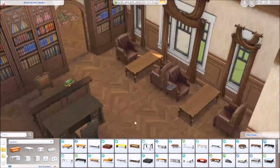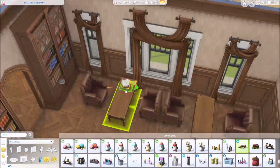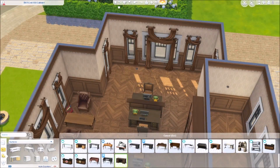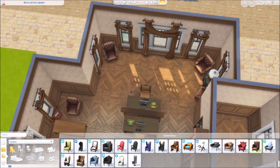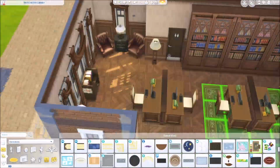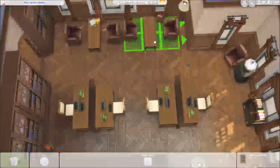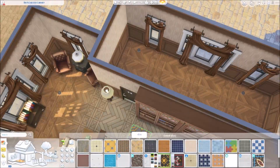Another thing, okay, this is not to brag, but something I did with this library that I'm sure someone else has done, but I don't see a lot of people doing it. I actually haven't ever seen anybody do it. I stocked the library. What I did was I went into debug and I took every single book that you can get in the entire game and I put every single one on the ground, and then I took a bunch of my Sims to the library and I had them put them all away. So now if your Sim goes to the library and tries to take a book off the shelf or read something, every single book in the entire game is available to read. And I think that's great.